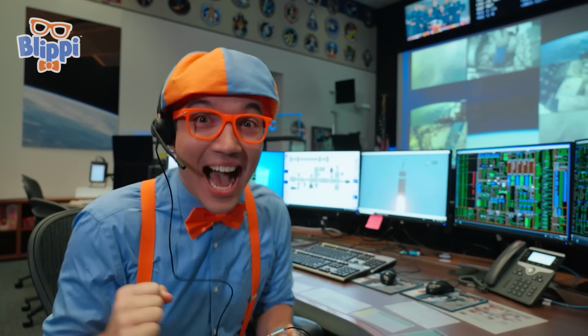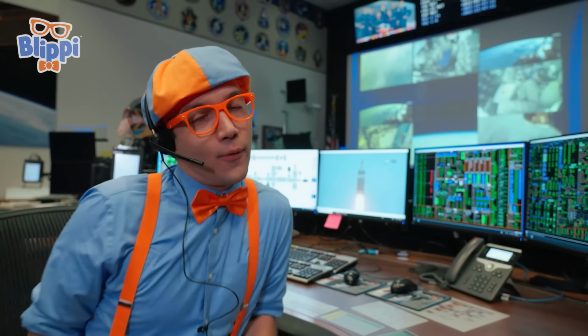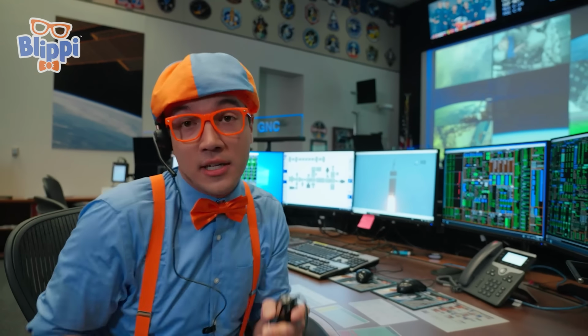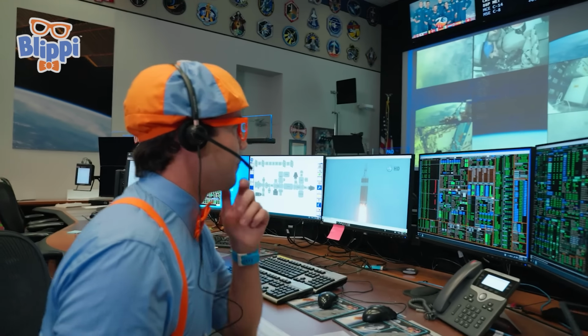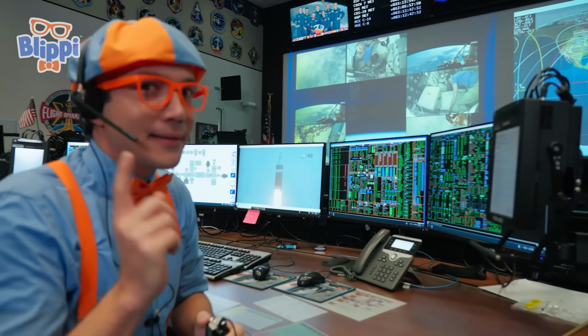Check it out. I'm here at Mission Control at NASA. Whoa, Mission Control is a really cool place where all of the people who work here on Earth can talk to the astronauts in space. Yes, they can communicate with headsets like this to all those astronauts that are working on experiments and staying at the International Space Station. Whoa, look at all the screens. Oh, there's a lot of numbers around here. I think I'm gonna need a little more practice and training before I can work at Mission Control.